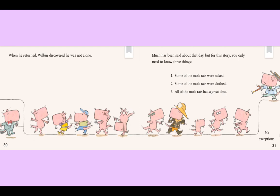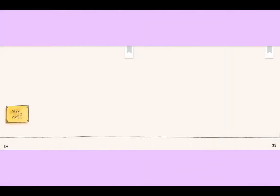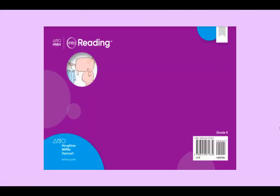Much has been said about that day, but for this story, you only need to know three things. One, some of the mole rats were naked. Two, some of the mole rats were clothed. Three, all of the mole rats had a great time. No exceptions. The end. Why not?